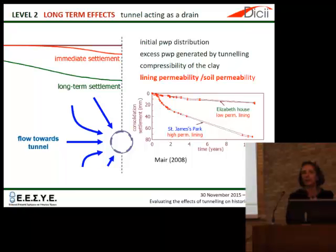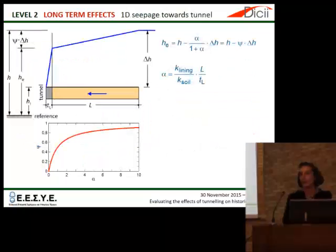So if we want to understand this better, it is probably worth looking at a very simple one-dimensional idea of this phenomenon. So here you have in orange, this is the soil, so it's one-dimensional seepage through the soil, and this is the tunnel lining with a thickness TL. Now, H is the hydraulic head at a distance L from the interface between the tunnel lining and the soil, where you are supposing that this is not affected by the tunnel anymore, while HE is the hydraulic head at the external, at the contact between the soil and the lining.